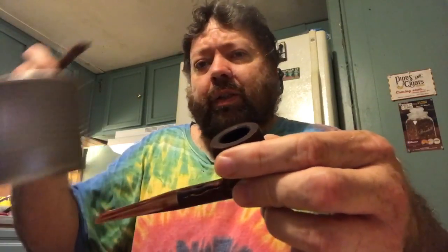Wonder what this Backwoods... I'm using an old Frogmorton tin without the label on it for an ashtray. I wonder what this cigar tobacco would taste like if I put it in this pipe and smoked it. What do you think? Should I try it? Should I sacrifice these Backwoods cigars and maybe mix them with some Black and Mild? I have a Black and Mild stray cigar here.